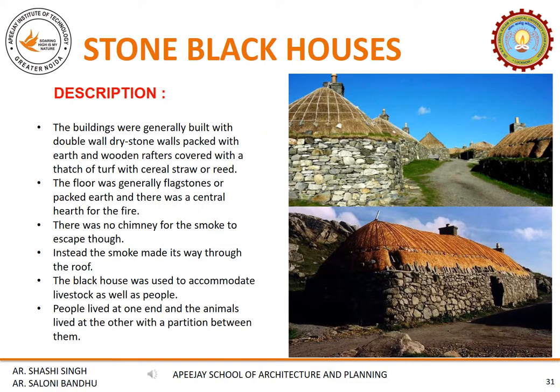Coming to the detailed description of the black houses. The dwellings had double wall, dry stone walls which were packed with earth. These walls supported the rafters, which were covered with a thatch of turf with cereal straw or reed. The floor was usually made of flagstones or packed earth.